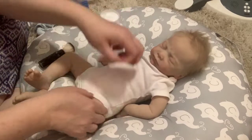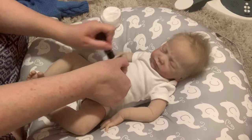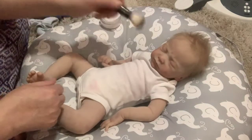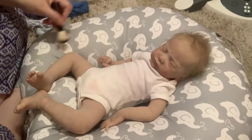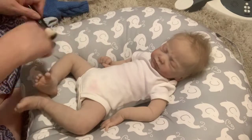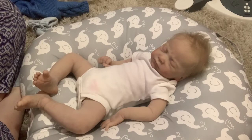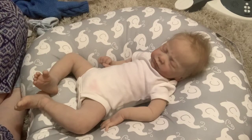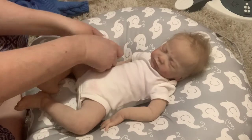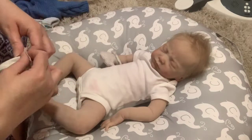Crazy. It's like he's a magnet. Everything around the room, like the little hairs on the carpet, are just flying to him. I have a fan on over there and I guess it's just blowing everything his direction. So there we go, he's got his powder. Put his hand mittens on first. There's another hair. Everything is just flying to this boy.